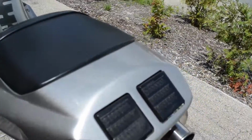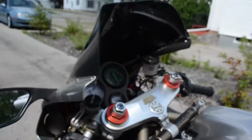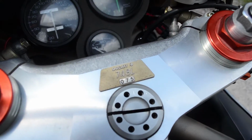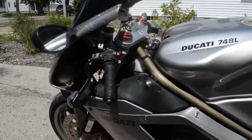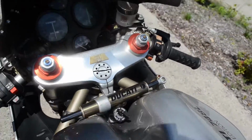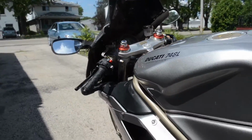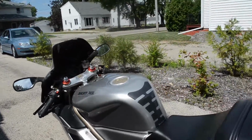The tail light is an integrated turn signal, sequential version. We'll go ahead and show you that in a minute. This is number 75, as indicated by the number plate there. Just a fantastic original machine. It also features HID headlights, a steering damper, just a fantastic set of controls. This bike is just a glorious ride. Let's go ahead and fire it up and see how it sounds.